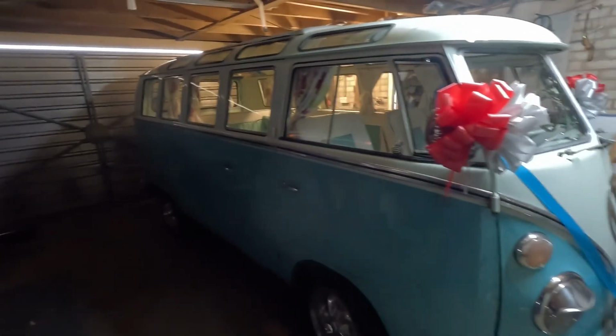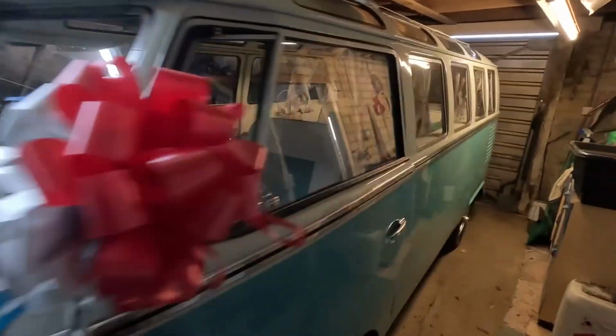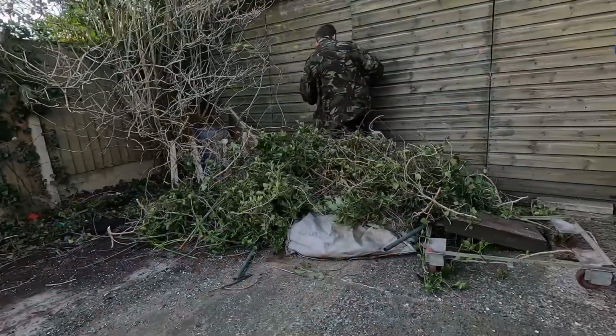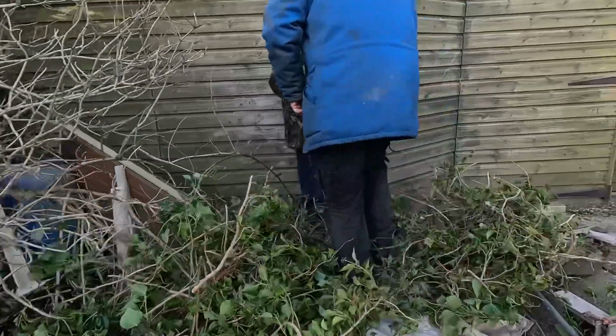Oh, that is nice. So I take it you've actually restored this then? 21 window. It's got all of them on the top. The ragtop roof. It's an 11 window. We did the same interior. That might get that door open. I can maybe just get in. The fun's isn't it?